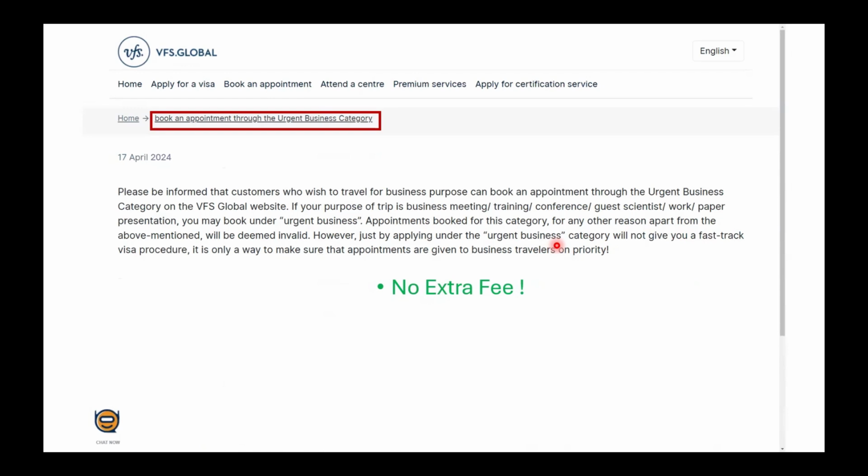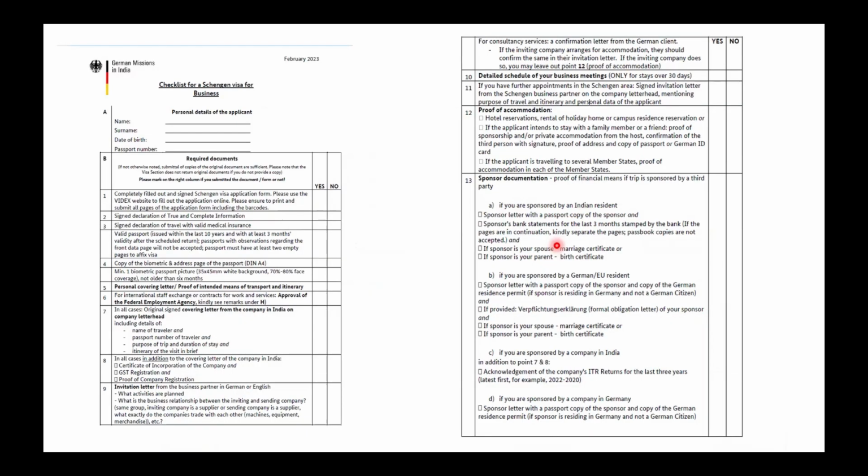One important thing I learned is usually when we think of an urgent visa, we think there would be extra fees. There is no extra fees. The fees are the same. It is just to strengthen the business relationships between India and European countries. Some of those countries in Europe are offering this urgent business category, and you can book an appointment sooner because you have to travel urgently. It came in as a last moment travel, so you can use this category as well. And you'll have to see if this is applicable at a center that is near to your place.